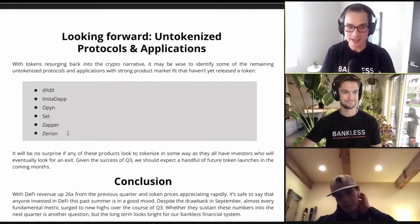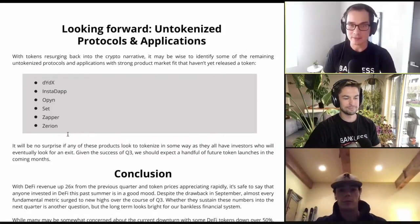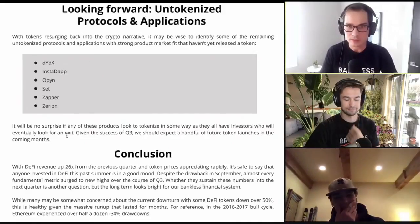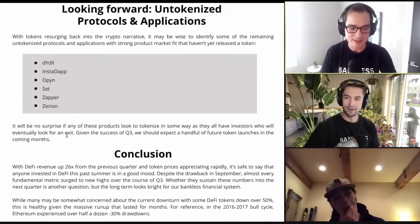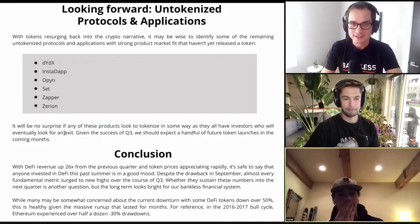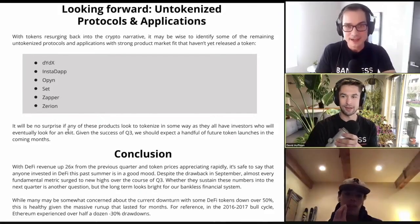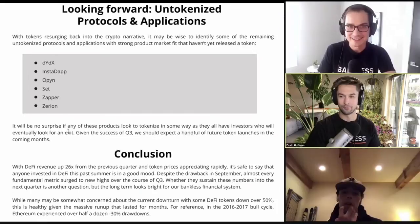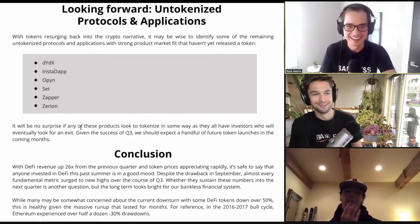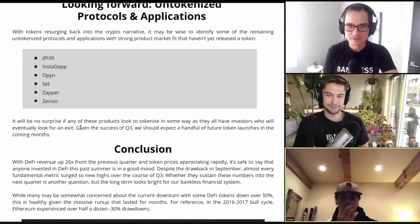We mentioned DYDX, but there's also Instadapp, which doesn't have a token, Opyn, Set, Zapper, Zerion. What do you think? Over under on whether some of these protocols are going to launch tokens? Yes or no? What do you think, Lucas? I would say it'll take a while. I mean, do we count Index for Set protocol? I do. I think I would. Set launched a token in Q4. All right, so we can cross that one off the list. One already has. I would assume DYDX, I would put it like a sure bet.